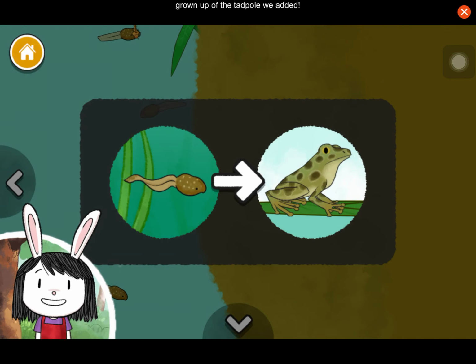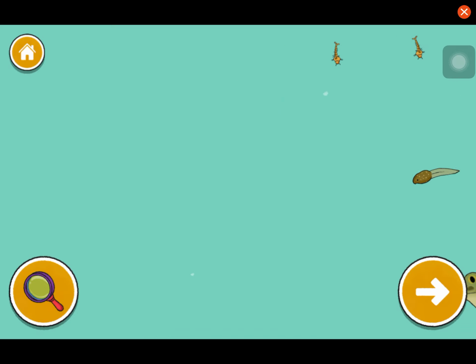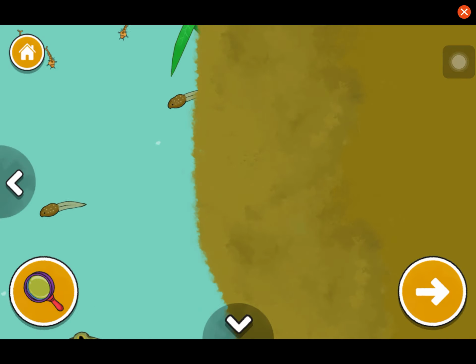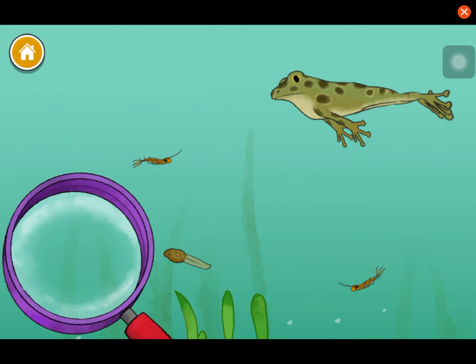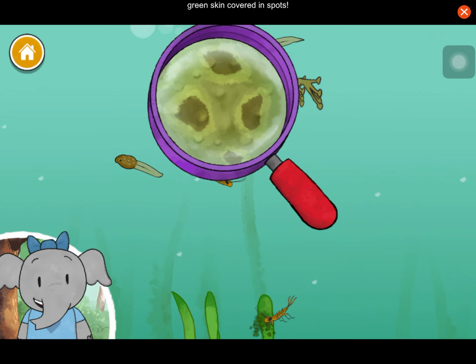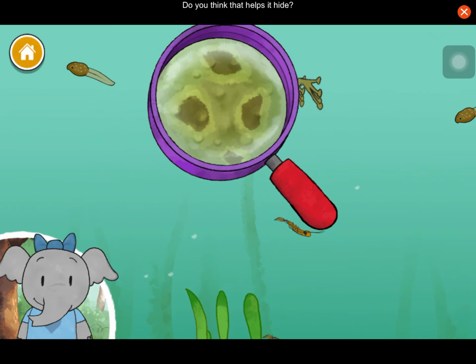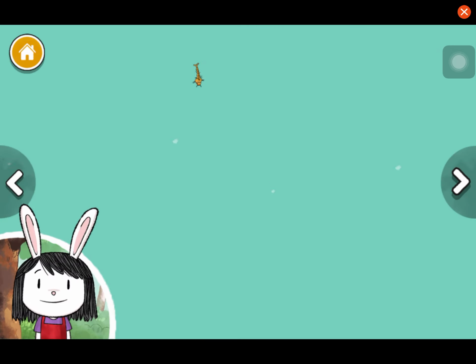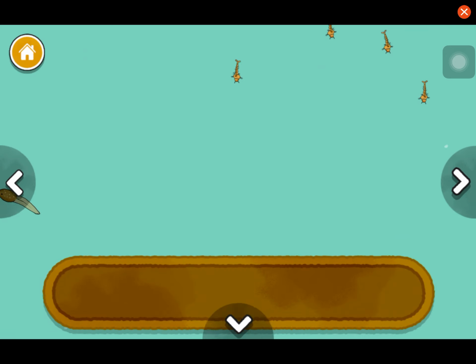This frog is the grown-up of the tadpole we added. I noticed that this frog has green skin, covered in spots. Do you think that helps it hide? Now we're near the pond's surface. I wonder how the animals will be different here.